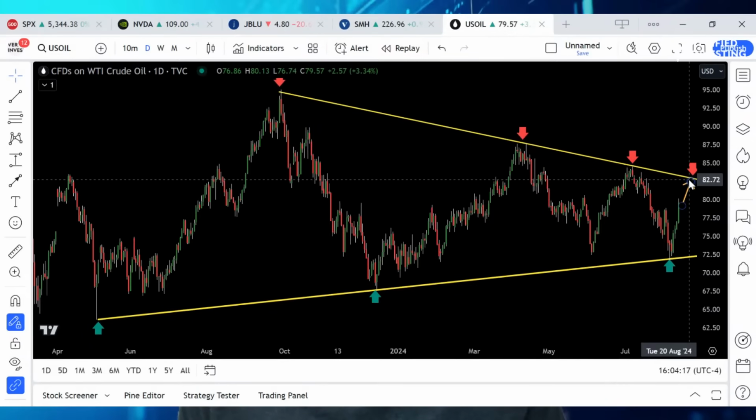But what this tells us is that the probability is that a short will be very good to take right up in this range if price gets up there. It may not get up there, but if it does, that would be key levels. And then downside support would be right down here as well.